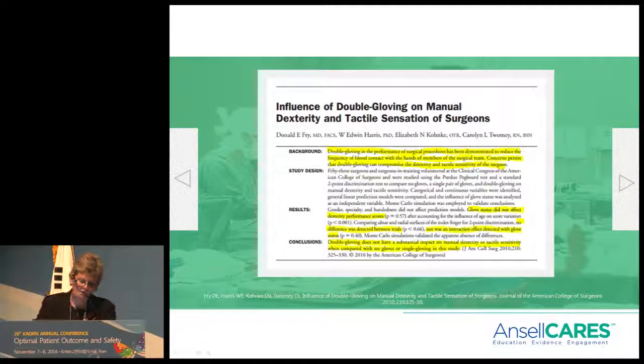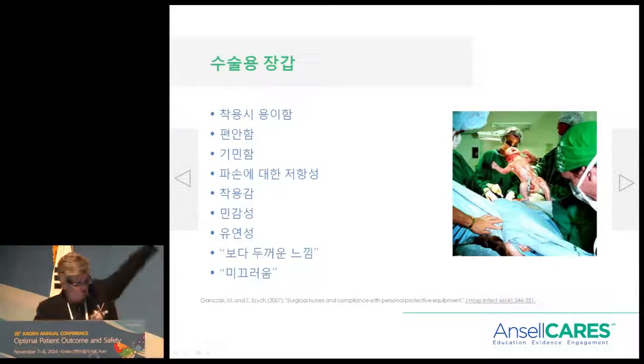So don't accept dexterity or tactility as a reason not to use double gloves. It doesn't work. When you're looking at surgical gloves, you need to have all of these things. You need to make sure they're easy to put on, they're comfortable, that they fit, that they're resistant, they're not slippery. They're the things you look for in a surgical glove, and you will get them in double gloves as well.